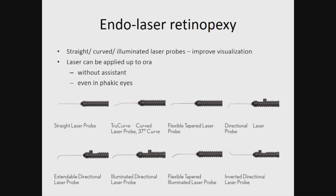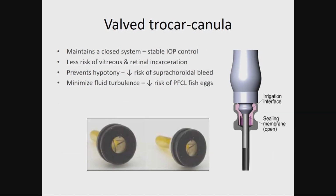The laser retinopexy has improved a lot. Now we have straight, curved, and illuminated laser probes. With these, we can laser up to the ora without assistant, and even in phakic eyes without touching the lens. Valve trocar system has evolved, which maintains a closed system and stable IOP. With this trocar system, there is less risk of incarceration, less risk of fish-egg phenomenon, and less risk of suprachoroidal bleeds.